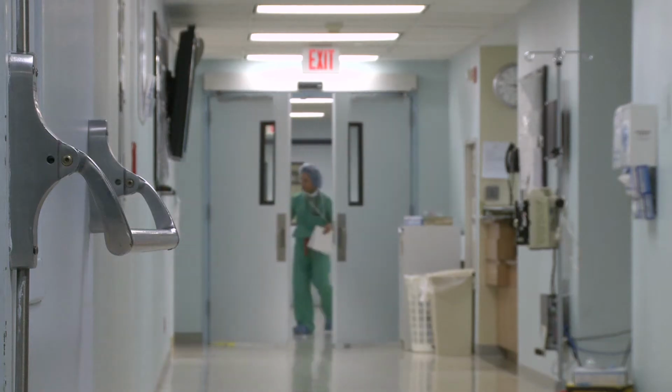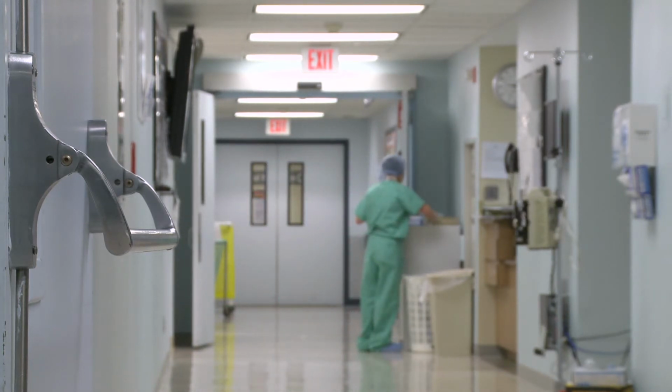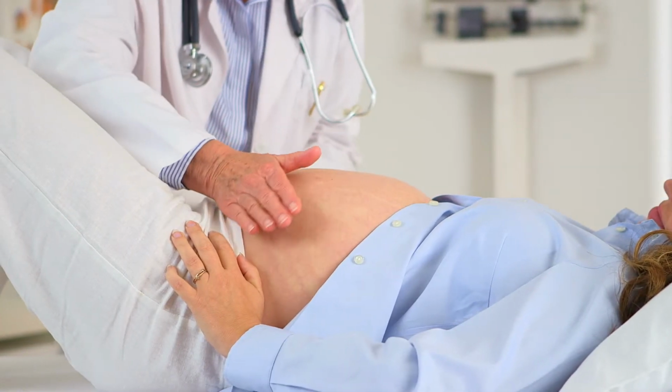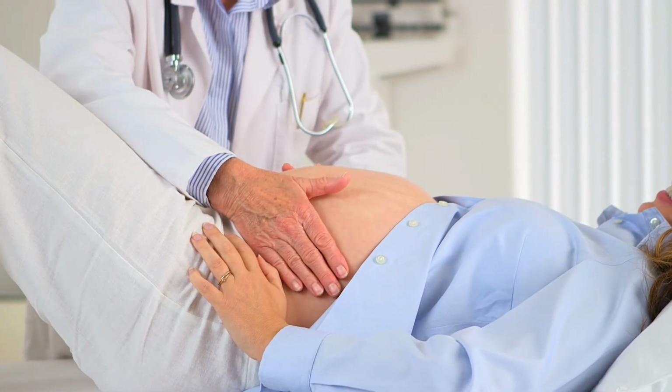A lot of women I see don't necessarily put too much thought into the hospital where they plan to give birth. That can be fine, but it could be a big mistake. The culture of the hospital where you give birth has a huge influence on your labor and birth experience.